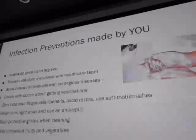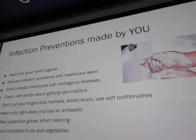Infection prevention is also made by you, whether you're the caregiver helping the patient or the patient yourself. Use good hand hygiene, washing your hands often. Discuss infection avoidance with your healthcare team, asking for tips and tricks. You're going to want to avoid crowds or individuals with contagious diseases. During flu season, make sure that you avoid large crowds. Anyone that has any symptoms, stay away from them.